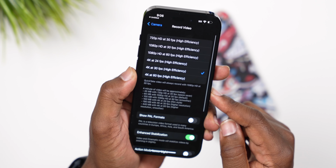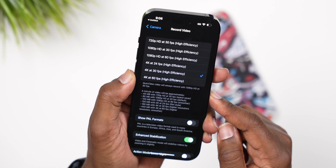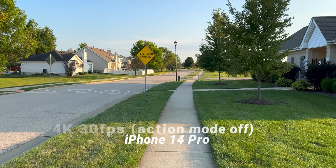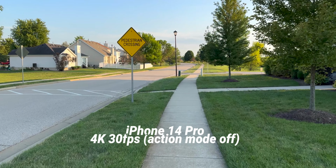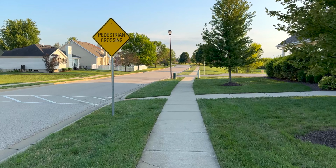Now we want to go ahead and set this to either 4K 24, 4K 30, or 4K 60. Now I tend to keep mine around the 4K 30 mark, but these cameras, y'all, are just too good to be filming in 1080p anything, so make sure you guys at least switch it to 4K.